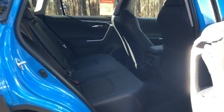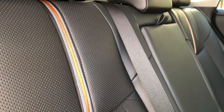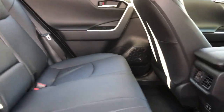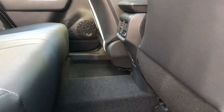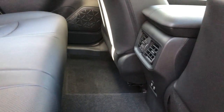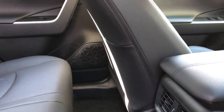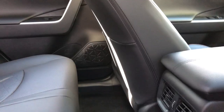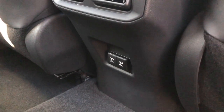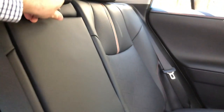Here's a look at the passenger seating in the back. Notice the orange accents because it's an Adventure trim level. And then here's the legroom space if you have the seat more forward, like the average person, or if you have it all the way back when we've got a taller driver, that kind of thing. Then we've got rear air vents. That's unique to the 19 model, and 2 different USB ports. Also armrests.